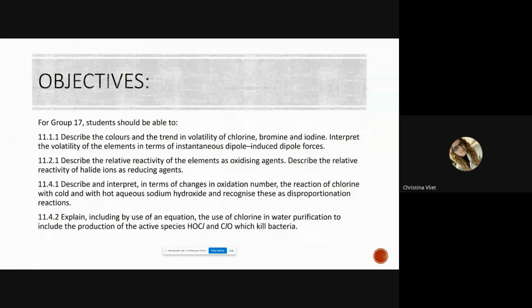So let's go ahead and go over our objectives. We are focusing on one group of the periodic table today. Today we're only going to talk about halogens. Halogens get technically their own chapter in the Cambridge textbook. There's one chapter for the halogens and one chapter for group 2. I'm breaking it up into different sections, but today is all about the halogens. So that means today we're going to talk about what elements?